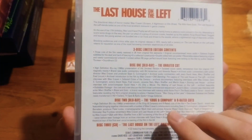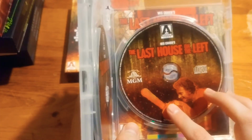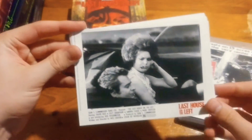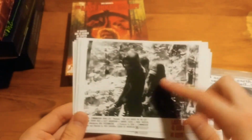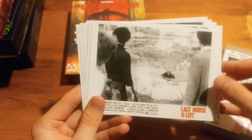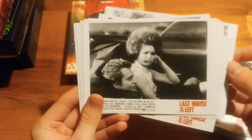So here we have the unrated cut on disc 1 and then the shorter versions on disc 2, and we have also the CD soundtrack, which is pretty cool. Have lobby cards, really nice. The movie's in color, by the way. Don't think it's like this and this. It's not black and white. It's color. Yeah, I enjoyed this movie.